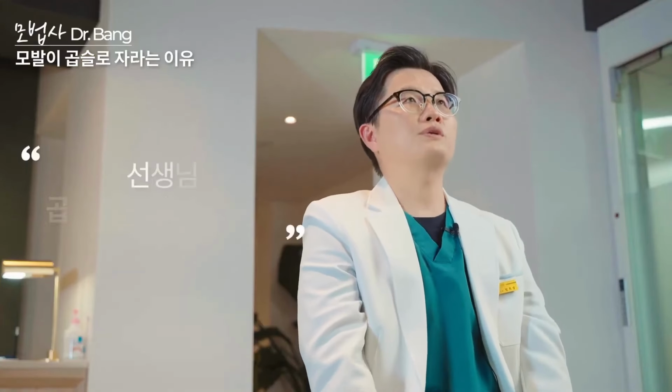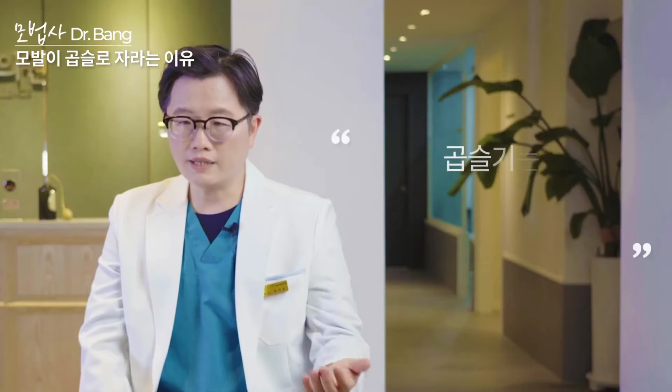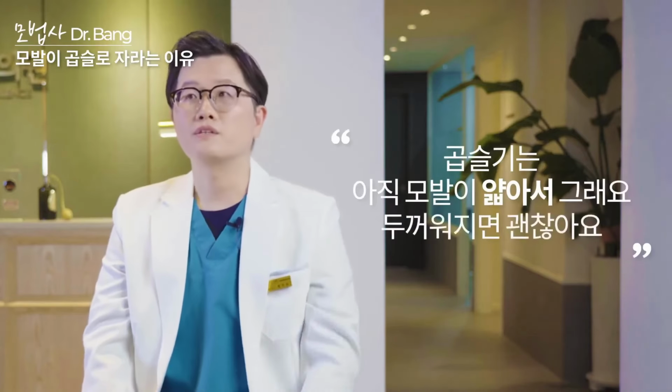If you're uncertain about this distinction, you ought to schedule a follow-up appointment. You should go to your surgeon and ask, will this frizziness get better? When you ask, the doctor will examine it and say, this frizziness is due to the hair being thin. It will get better as it thickens. Then you can feel at ease and simply wait.